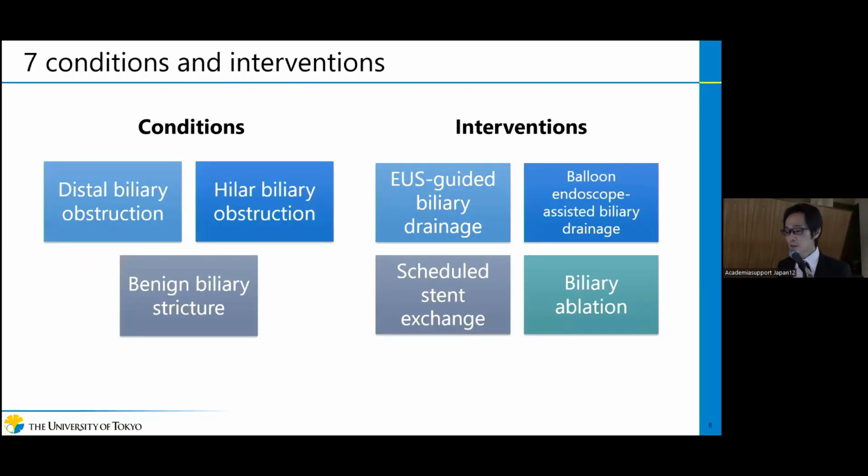We now target 3 conditions, including distal or hilar biliary obstruction, as well as benign biliary stricture. As the interventions to be evaluated, we evaluate EUS-guided biliary drainage, balloon endoscope-assisted biliary drainage, scheduled stent exchange, and biliary ablation. In this talk, I'll focus on the part on hilar biliary obstruction.